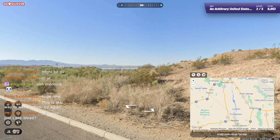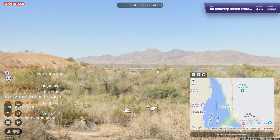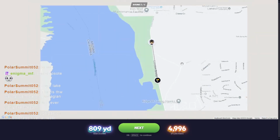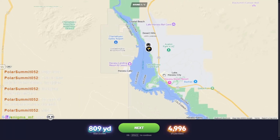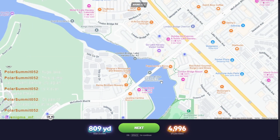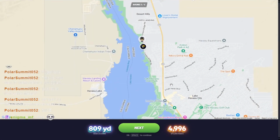Could we be around Lake Havasu? So I think we're in Arizona looking into California over there. I like that. I like this. Let's send that. Hey, let's go. I've been to Lake Havasu. It's really, really interesting. Also, the fact that they moved the entire London Bridge to this spot is just such an interesting story. If you've never heard, it's crazy.